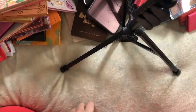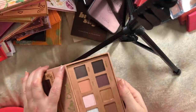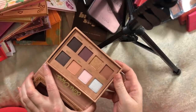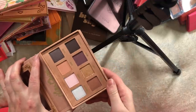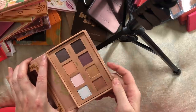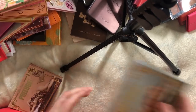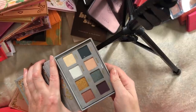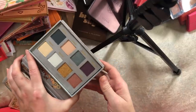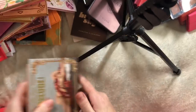Oh, still sticking with Limecrime. You saw this in one of my previous videos. One of my newest pickups from Limecrime during the Ulta sale was half off. Have not used it or swatched it yet, but I look forward to playing with it. Same with this one. This is the more colorful of the two, but have not used it or played with it or swatched it or anything yet. So I have both of those.